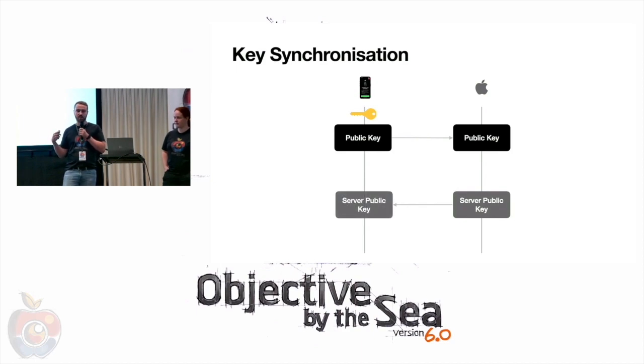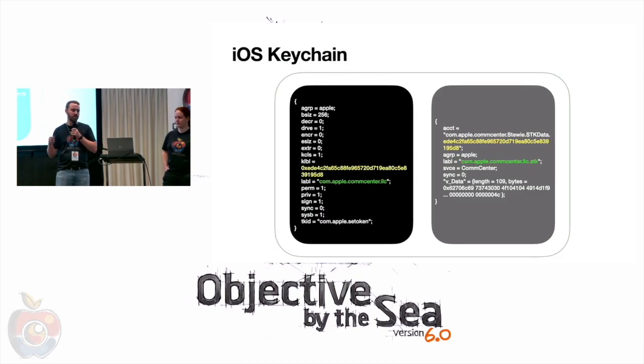And then they are saved in the keychain, and then you have two types of keys. You have your own private keys in your secure enclave processor, and you have Apple's public keys. The cool thing about the secure enclave is that you can use cryptographic operations, like you can perform key exchanges.